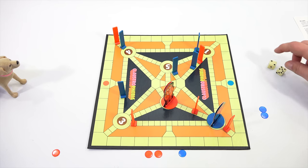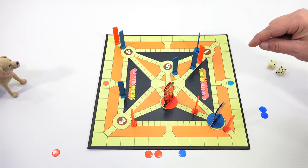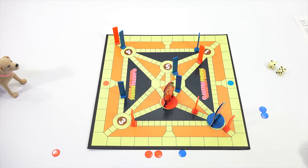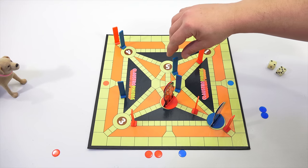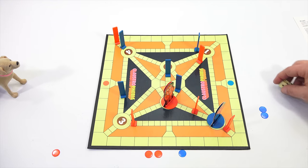7. Wait, 1, 2, 3, 4, 5. 5 on this one. And then 2 on this one. So there's 5 paths there. I'm trying to block them all.